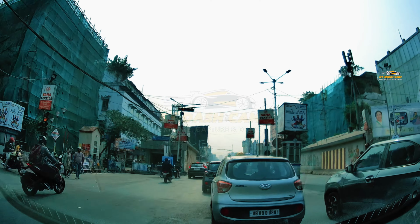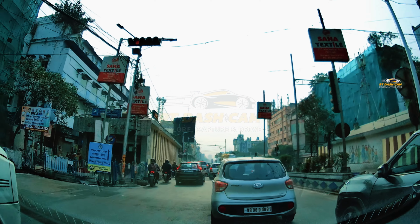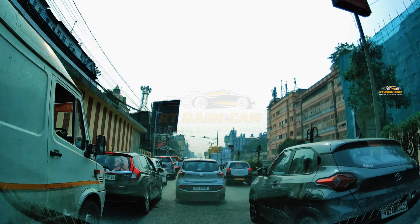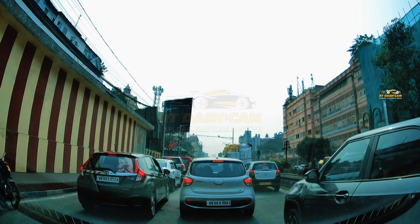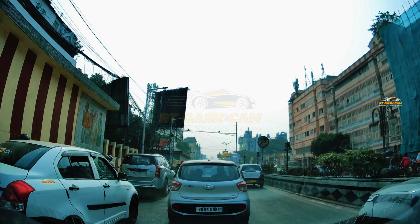On our left, you'll spot the entrance to Mahatma Gandhi Road metro station. This is another key stop on Kolkata's underground metro line, part of the city's original metro network that's been serving the people silently and efficiently for decades.